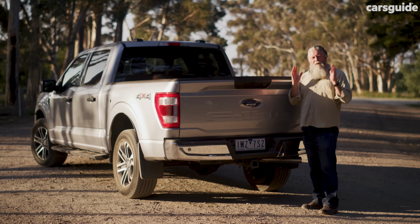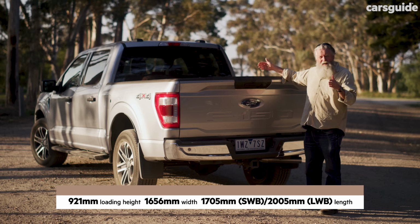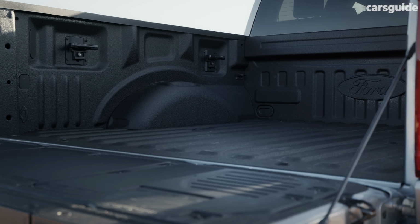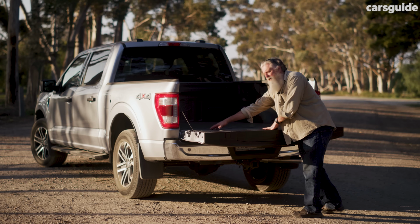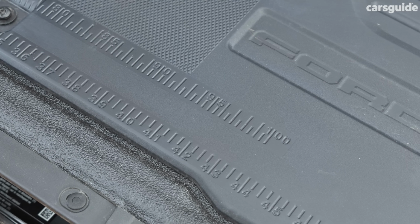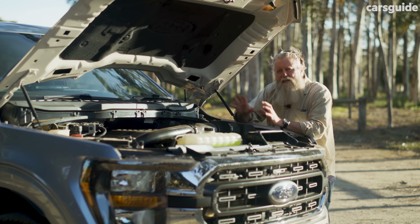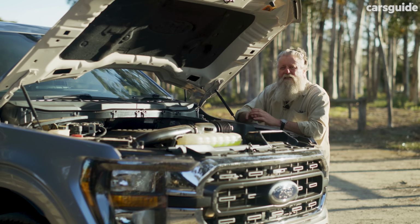One of the F-150's big marketing points, and it's something that most of the others don't offer, is a choice of tray length. Now, believe it or not, this is the short wheelbase. It's still almost big enough to sleep in. It's got a spray-on liner and really clever things like a tailgate with a built-in cup holder, a little workbench, some storage for your pens and knickknacks, and even a ruler built into it in centimetres. And because it's American, good old-fashioned inches. Brilliant.